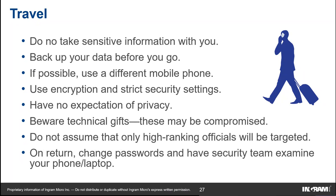And always, on return from a travel, if possible, change your password. Also ask your security team to examine your laptop or your phone, just to be safe, to know whether you have connected to any rogue networks, and they can also scan your laptops.